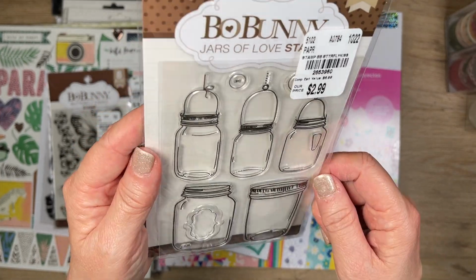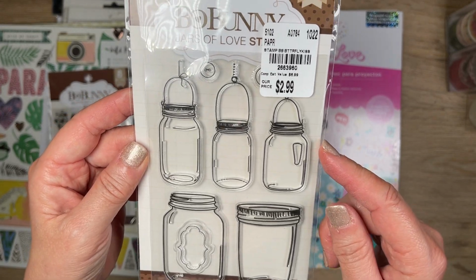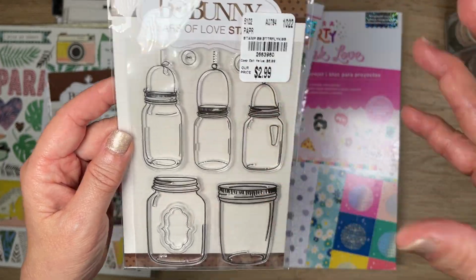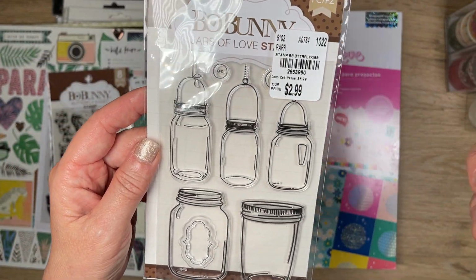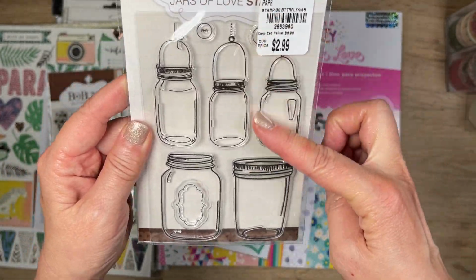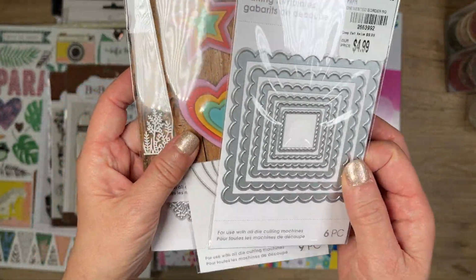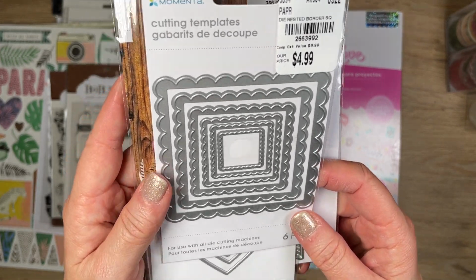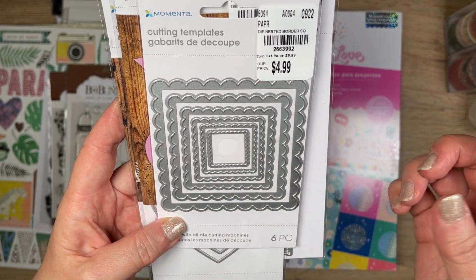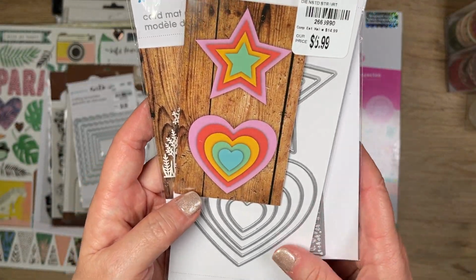And I know I've been trying to get this jar stamp set, but I didn't get it. A few times I saw it on Witlr, but it was with a bunch of other stamps. They always do like a stamp collection that they sell. I already have the other one, so I didn't pick it up, but this is so cute for $3. And then since we're talking about stamps, let's talk about dies. They had quite a few dies, not a lot, but I just picked up some simple shapes, which I don't already have. Just these simple squares with the scallop edge from Momenta for $5. These are all 50% off.